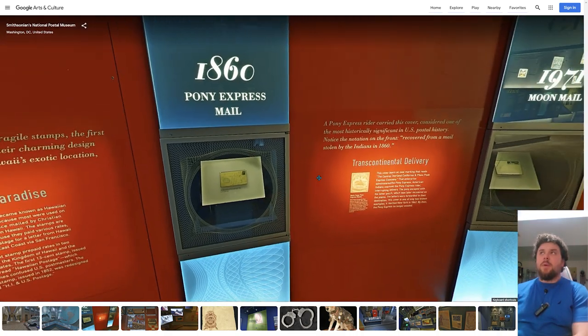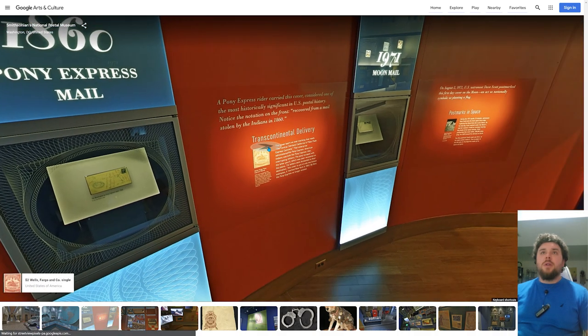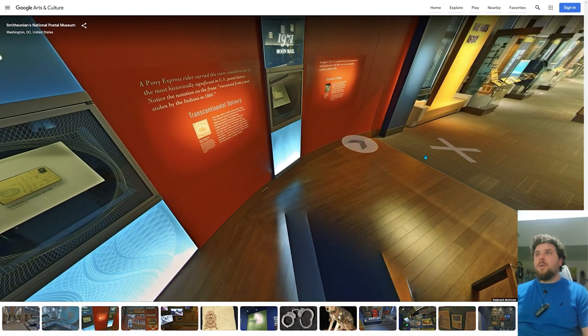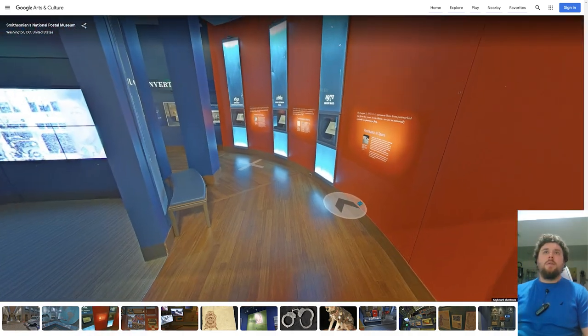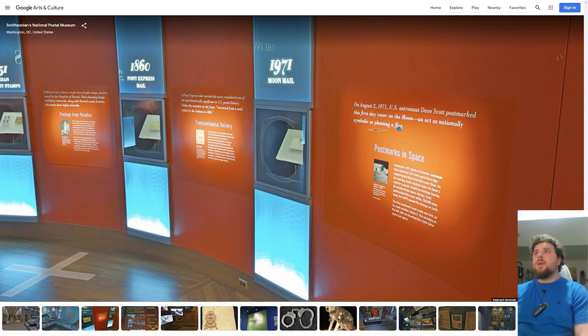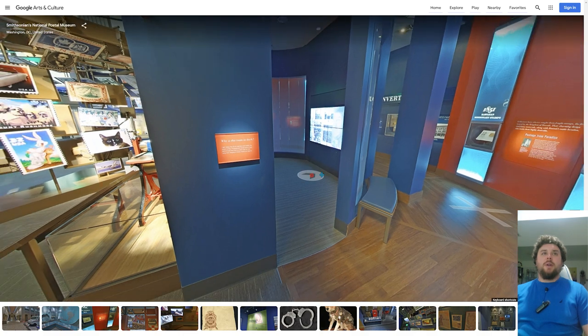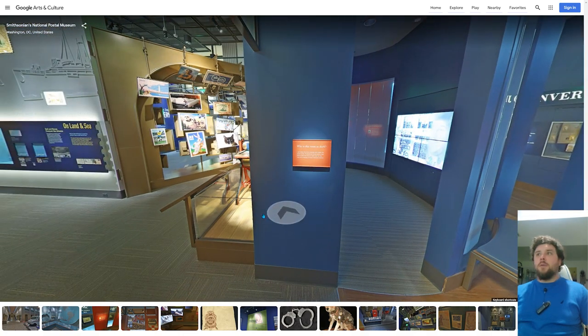But holy crap. Wow, talk about historic. It was carried by a Pony Express rider and it was recovered from mail that was stolen by Indians. Talk about stuff that you'll never ever come across these days. Holy crap, that is so cool. Man, talk about a philatelic find, huh? Postmark in space. So this astronaut postmarked this in space. Okay, moon mail. That's cool. I would call those gems appropriately. That's freaking unbelievable. Holy crap.